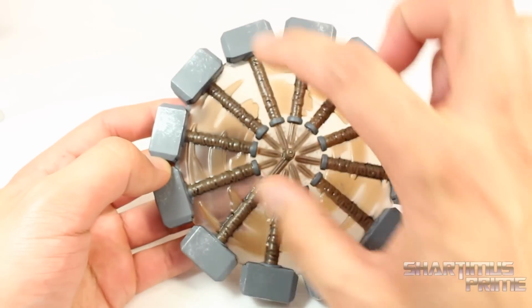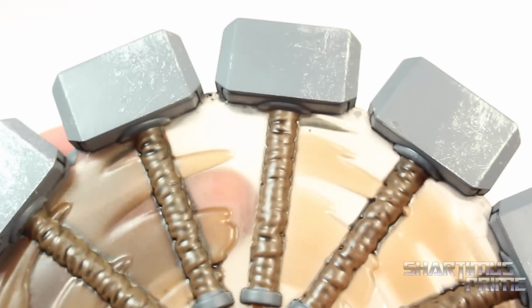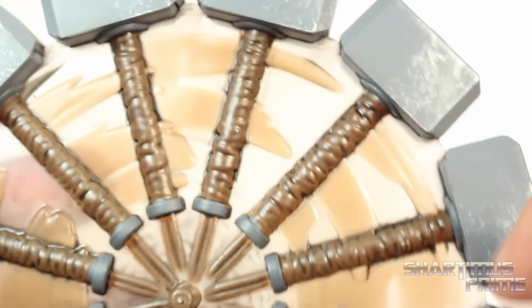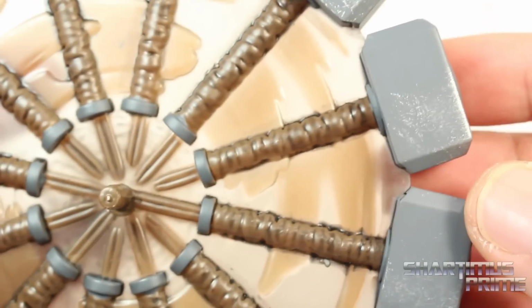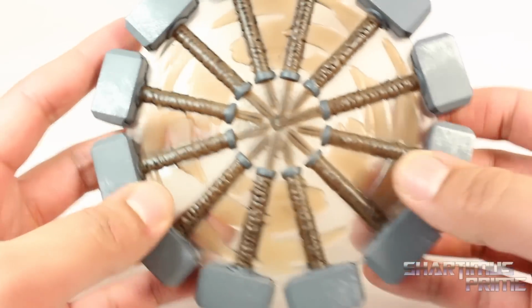And it looks so comic accurate too, having all the hammers sculpted out like this. And they didn't spare any details on these things either. They're all individually painted. Look at that. Even the handle sections are individually painted. The swooshes right there, this is all solid clear plastic, but then you have that translucent brown over there. It just looks so unbelievably awesome. Both sides of this thing, it's just painted so well. This is just magnificent, man.